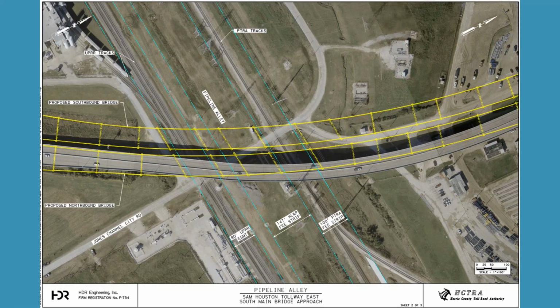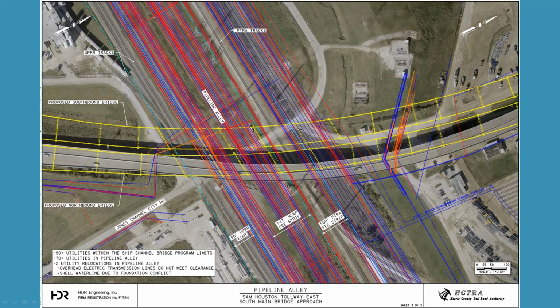So here we go. This is the highlight of the pipelines that were within Pipeline Alley, and as I mentioned, you can see there are some clear bands of holiday between the pipes that basically are there because the old bridge foundations are there. So we were able to capture that real estate successfully and reinstall our new supports so as to reduce or minimize the amount of relocations of pipelines that we did.